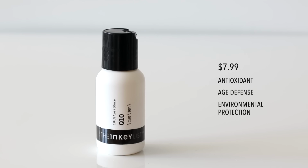So one of the first products I want to try is a bit of an unusual choice, but I really felt my routine could benefit from it, and that is the Q10. CoQ10, in my opinion, is just such an underrated but powerful antioxidant. We're always hearing about vitamin C. Understandably, I personally can't get enough antioxidants in my skincare routine. They are just really great for age defense, really great for environmental defense. This is another one of those enzymes that are naturally occurring in the topmost layers of our skin and, of course, diminish as we age.